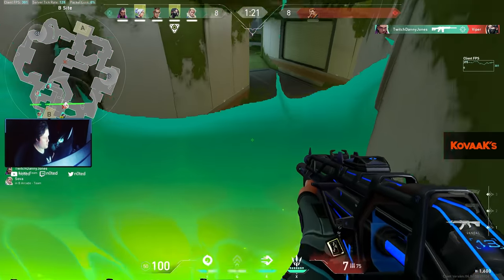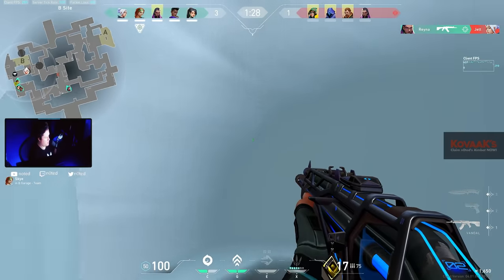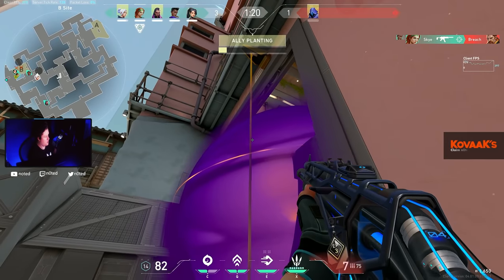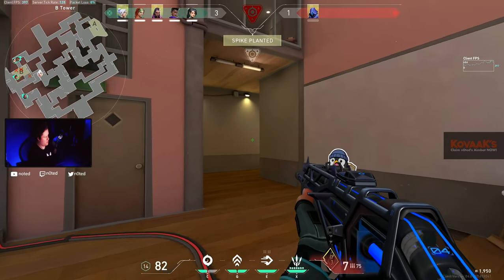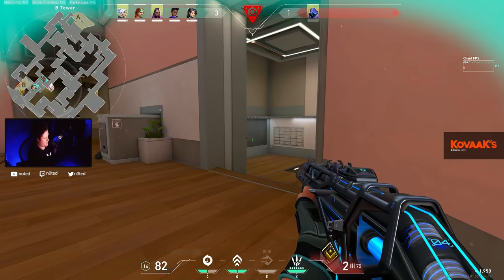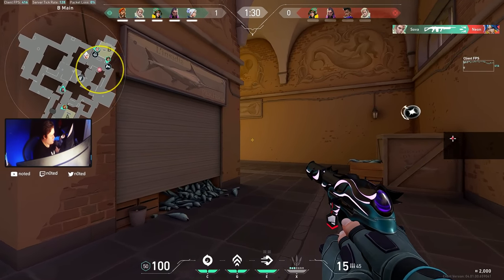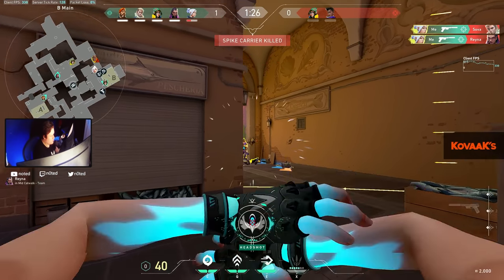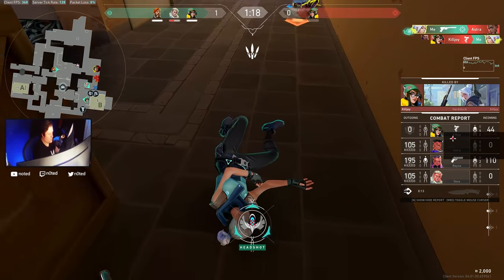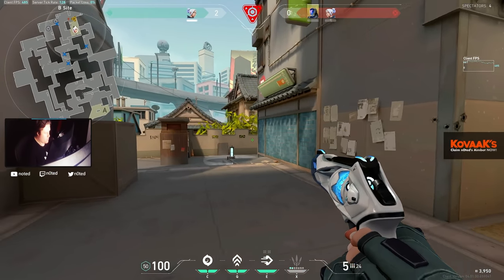One enemy remaining. Long. Push up a lot, man. One enemy remaining. Não sei. Spike planted. Reloading. Spike down B. Remaining. Spike planted. One enemy remaining.